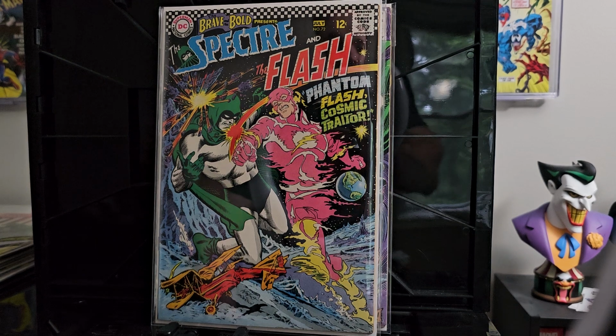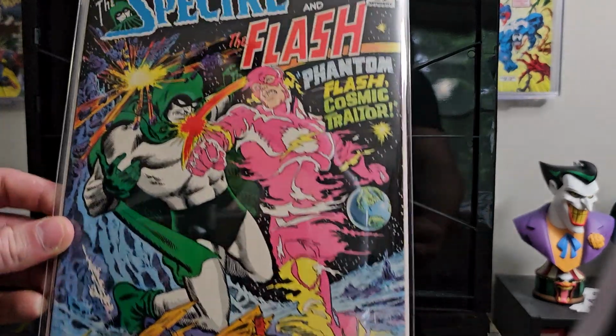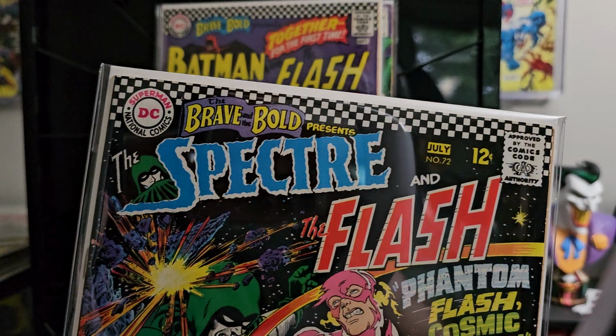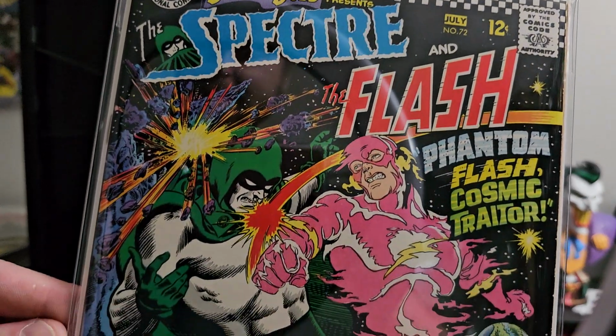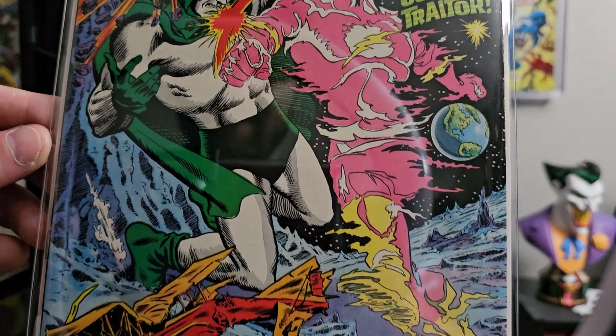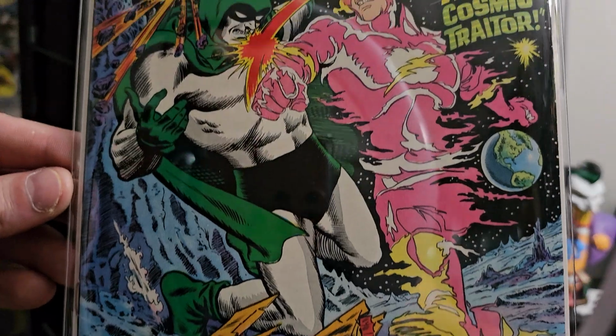It has, again, the Spectre up there. I collect his run as well, but Flash is one of my boys, so to have them both right there. This cover is amazing. The condition is even better. It has so much detail going on, and at the same time does not feel overly busy like some can. I'll say, now that I have my fancy new camera, we will get a nice close-up of this book, so you can see what I mean when I say this thing is amazing.